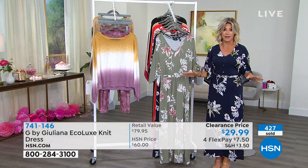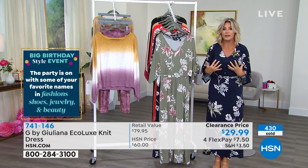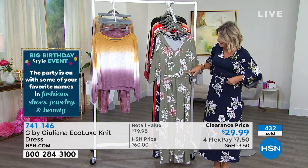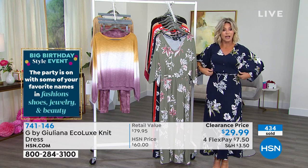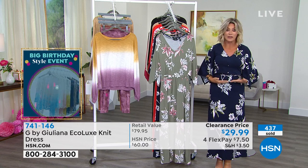We are very busy on this. Already 400 of you said yes to it. This is a dress you're gonna live in no matter what your size is. I love the way that she did that elastic waist in here, so it gives it shape. If I want a little more blouson, I can just go ahead and hike it up a little higher, or I can bring it down a little bit lower.